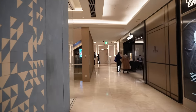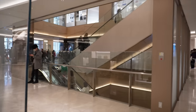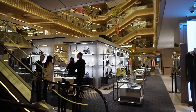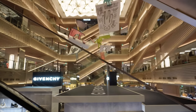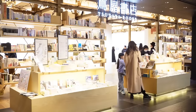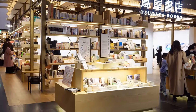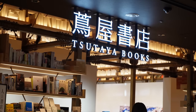I'm just not gonna step in though. I'm not gonna do that to myself, not today. So I'll keep going up until we get to the roof. To check out this bookstore to see if there's anything that I can pick up, because you guys know I've been obsessed with books lately, right? So let's see what they have.